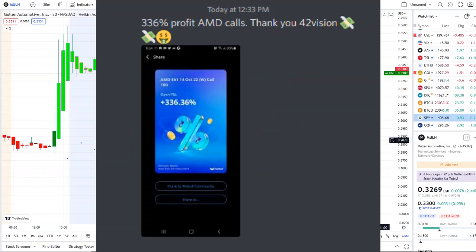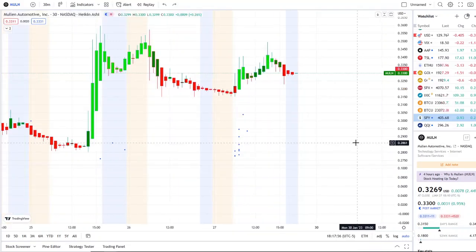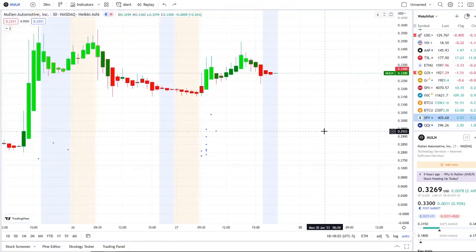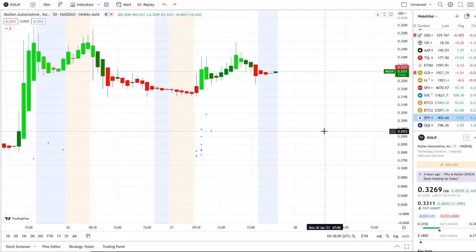So here we are with MULLEN stock, Mullen Automotive Inc., trying to fight and stay above 30 cents here, closing out at 33. And we're going to talk about what's going on within the charts and the inflow versus outflow and bull and bear indicators. But before we do, I want to share with you guys the home run opportunity that was mentioned this morning over at the Discord.